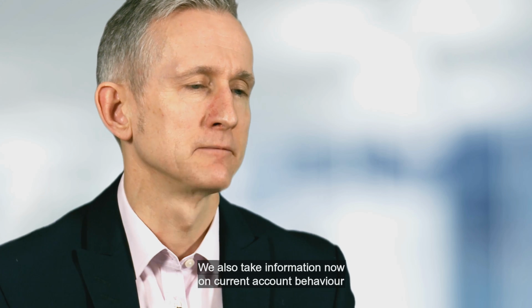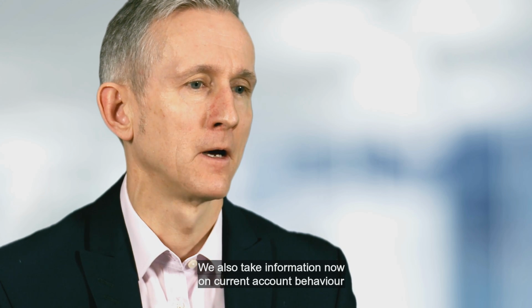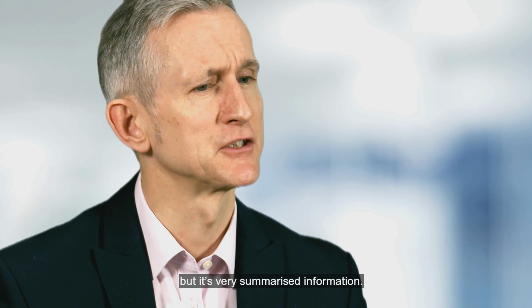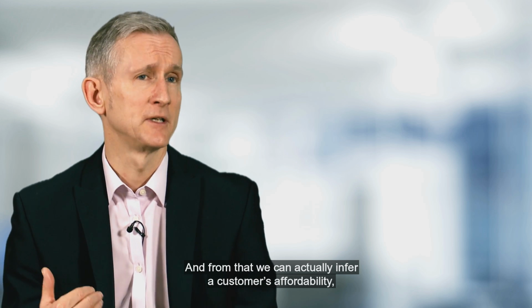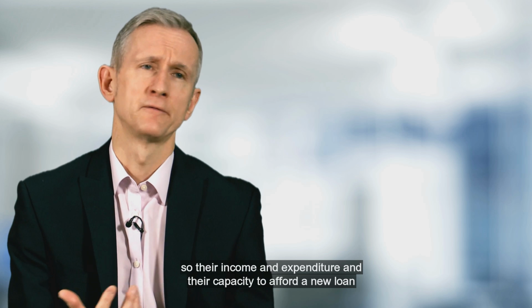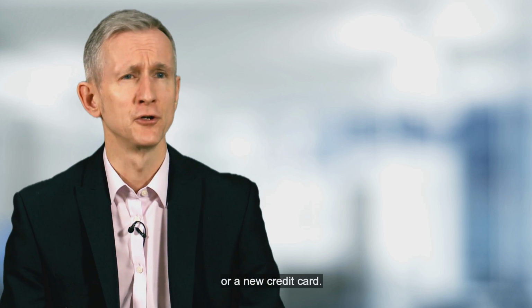We also take information now on current account behaviour, but it's very summarised information. And from that we can actually infer a customer's affordability, so their income and expenditure and their capacity to afford a new loan or a new credit card.